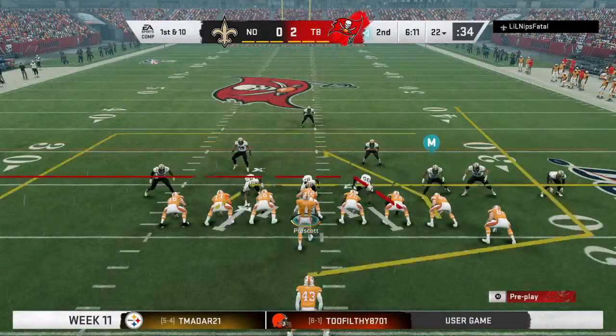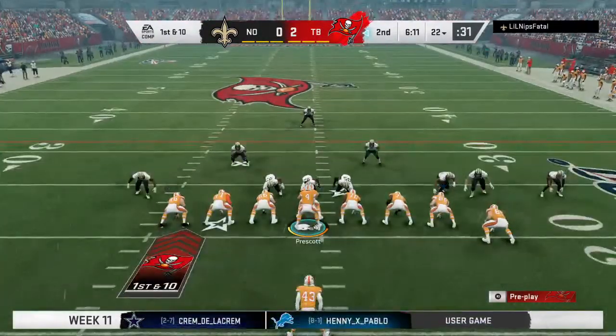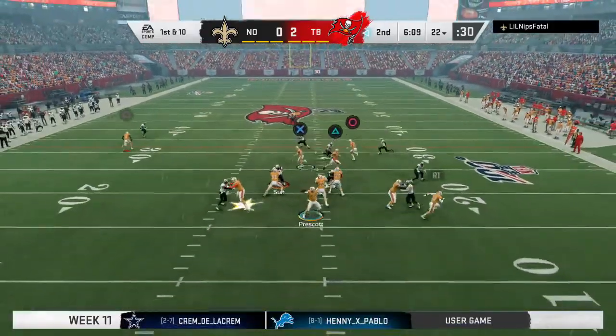The Tampa offense ready to get their drive started. And thus far, the weather has not slowed this offense down one bit. They've looked good so far in the first half.